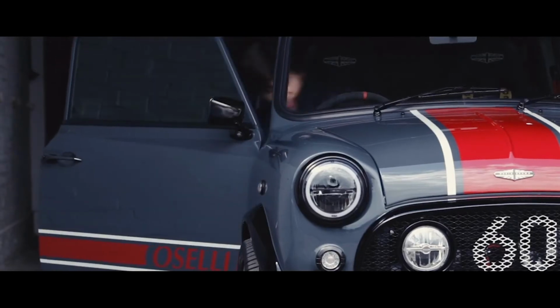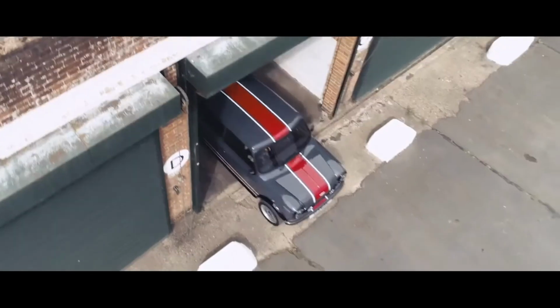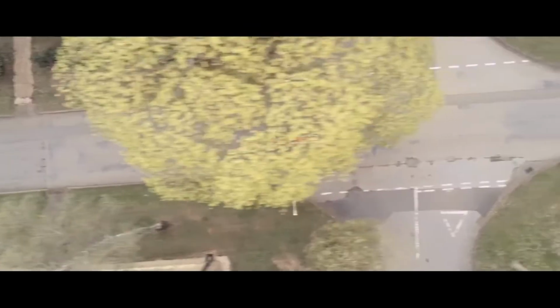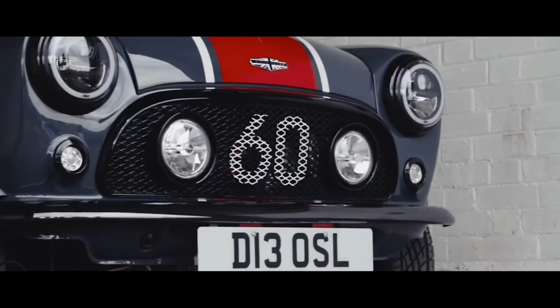Built in collaboration with tuning specialist Ocelli, which has been preparing classic Minis and MGs for competition use since the early 60s. Production of these cars will be limited to just 60 units, in honour of the Mini's most recent 60th anniversary celebration. It's not going to be cheap though, with prices starting from around £98,000. Thankfully, you do get some serious upgrades with this.